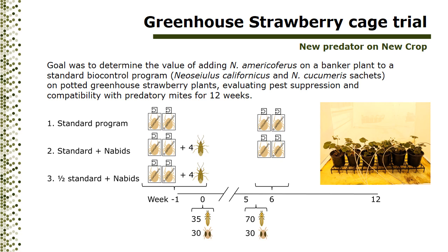The goal was to determine the value of adding a Navis bunker plant system to a standard biocontrol program based on predatory mites to manage thrips and spider mites, evaluating pest suppression and compatibility with predatory mites for 12 weeks.